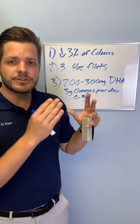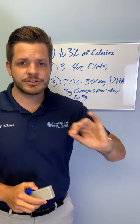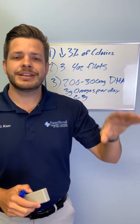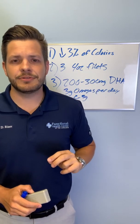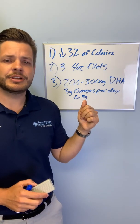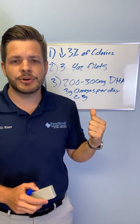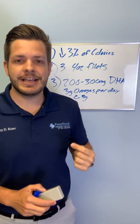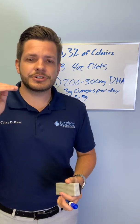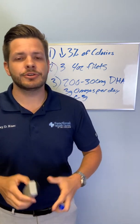So hopefully you guys learn a lot about omega-3s. Going back down the list here, decrease your omega-6s, ditch those vegetable oils, get your good oils in. Make sure you're watching the omega-6 foods. Less than 3% of your calories should be from the omega-6s. 3 times a week, try to get 4 ounces of fish. Make sure you're getting 200 to 300 milligrams of DHA and overall 3 grams of fish oil or 3 grams of your omegas a day. Check your bottle. Is there a COA on there, certificate of analysis? Make sure that it is a clean product, that you're getting a potent product, and you'll be good to go.